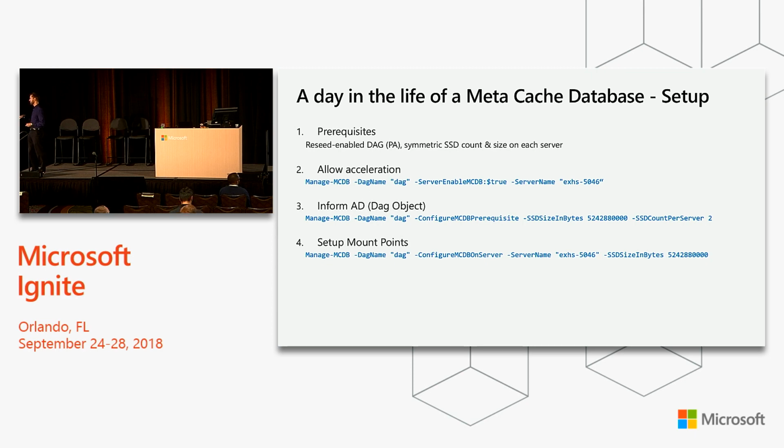The idea here is that you shouldn't even format the SSDs. We will do that. Just when you put the SSDs in, make sure they're online. They should be raw. We don't want to go out and try to find the SSD that you intended for us to format and accidentally delete any data. Leave them raw so we know there's no data on them. This command will go out, format the SSDs, create the volume mount points, and at that point, the logic that already exists in the service for reseed will kick in, create the database mount points, and you're good to go.